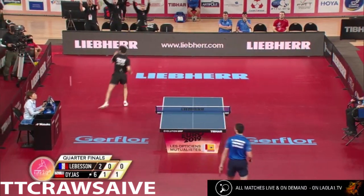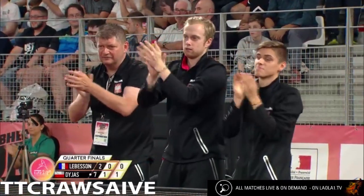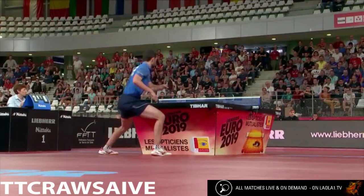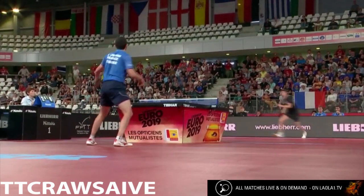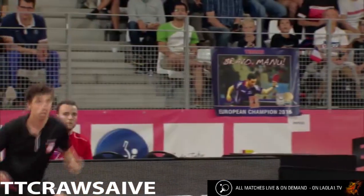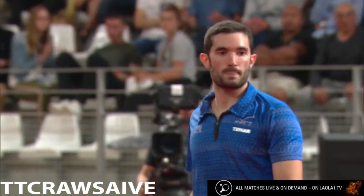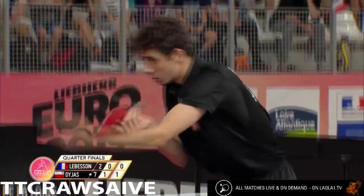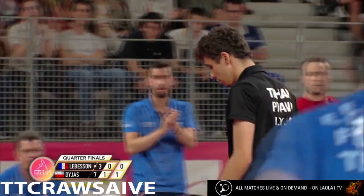Oh my goodness me! That is out of this world from Jakub DYJAS. I thought he was dead and buried. He's by the barrier, the ball's off camera. He's just swatted it. Does not get much better than that. LEBESSON speechless. 7-2 now to Jakub DYJAS. Been impeccable from start to now.